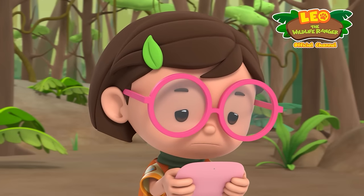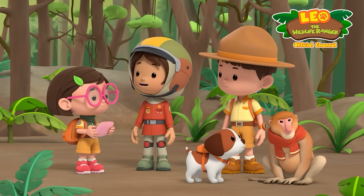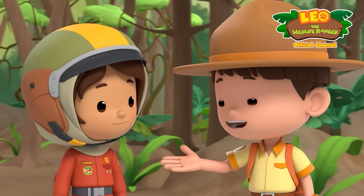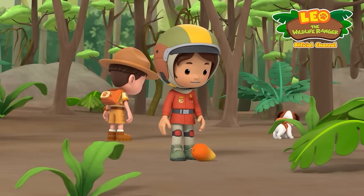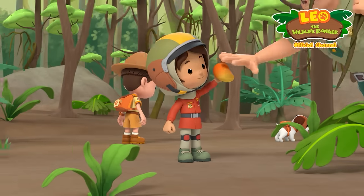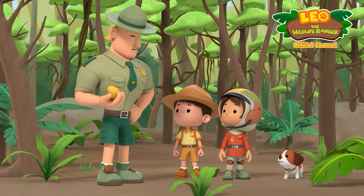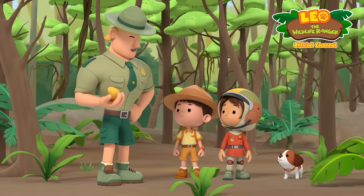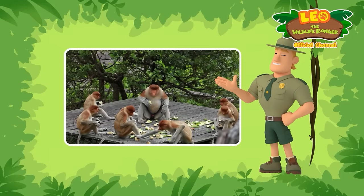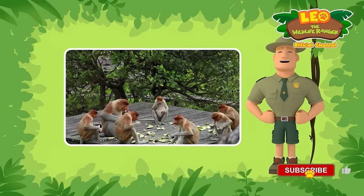It says here that healthy foods can fight a cold. There are plenty of fruits in the forest, and fruits are healthy. Great idea, Farah. Let's go pick some for the monkey. This ripe fruit looks good. The proboscis monkey will love it. No ripe fruits for the monkey. Ranger Rocky! The proboscis monkey can't have any ripe fruits. Because of how their stomachs work, it's dangerous for proboscis monkeys to eat ripe fruits. They might fall sick from it.